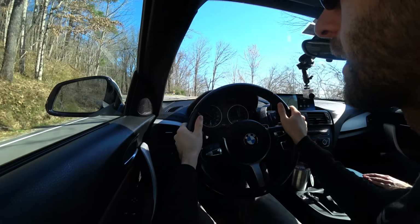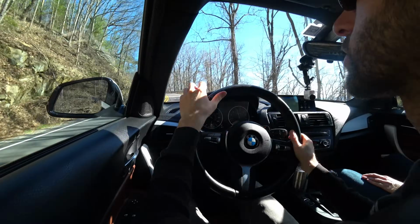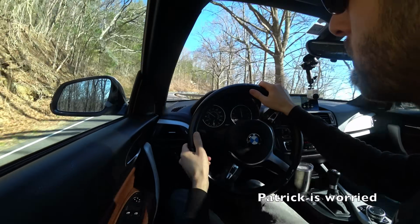A little bit of feedback from those Michelin Pilot Super Sports. We've got nice on-camber corners. I like this car because it's got this nice short wheelbase. So it feels a little more nimble, and I can tell when we're going to start getting into the understeer.